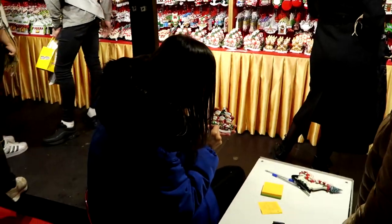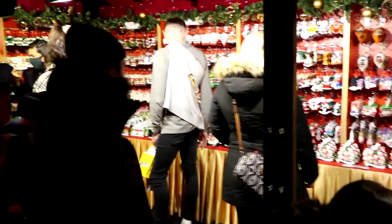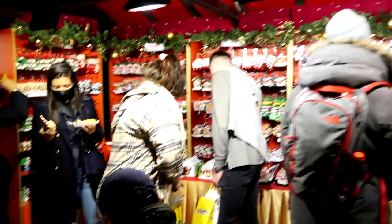This lady will actually etch your name or name of your choice on your bauble. So you can have that done here. This guy does the same as well. They are actually etching names onto the bauble.